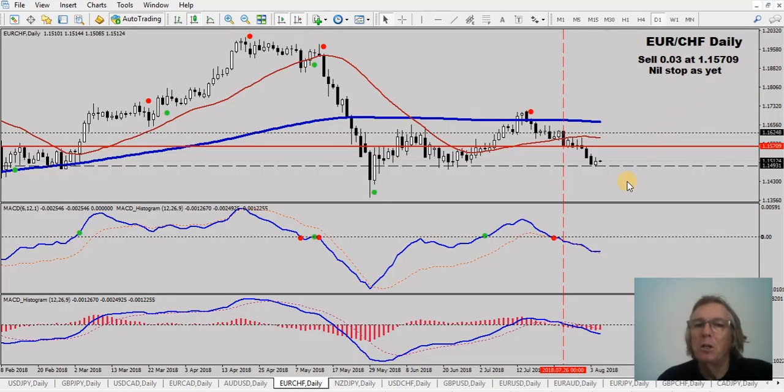Euro Swiss, this morning I closed half of my trade. Basically it got down near this black dash line, which is a previous low over here. It's not too bad. I had a bullish candle yesterday, so I've got a stop in place now above the highs, above the 25 SMA, so that stops now at 1.16248. So basically I closed half and will give it a look to continue down if it does. That's the Euro Swiss.